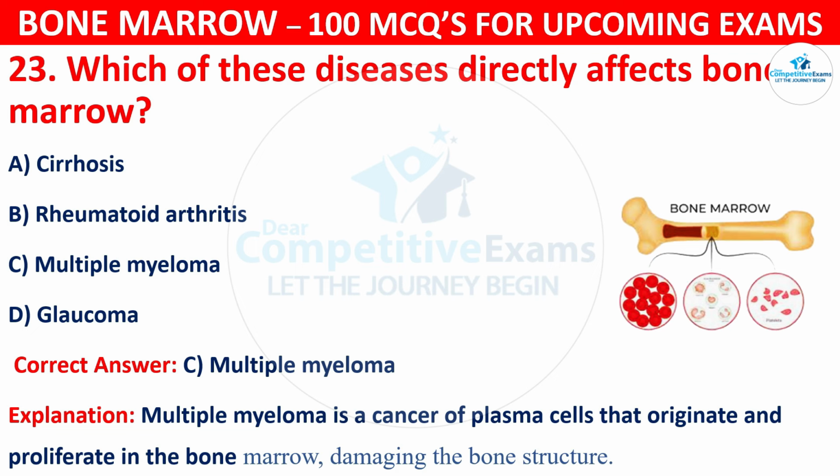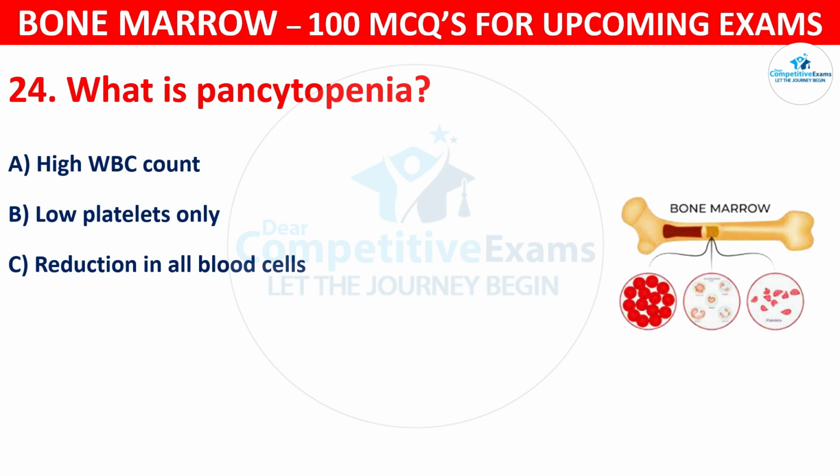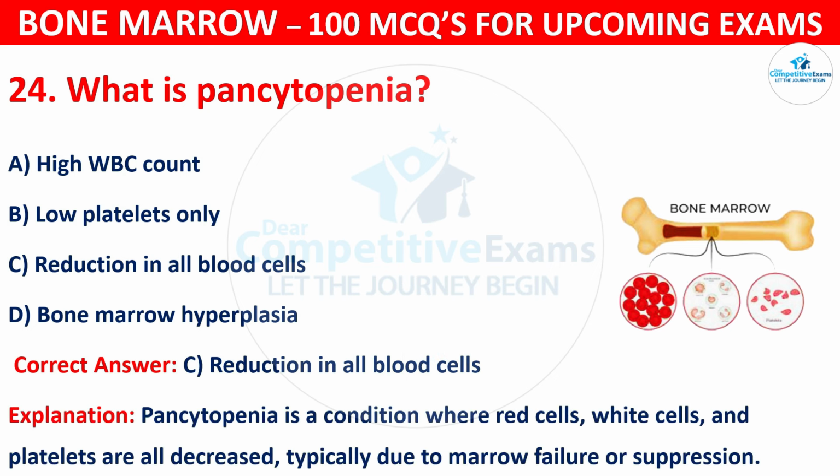Question number 24. What is pancytopenia? Options are high WBC count, low platelets only, reduction in all blood cells, or bone marrow hyperplasia. The correct answer is C, that is reduction in all blood cells. Pancytopenia is a condition where red cells, white cells, and platelets are all decreased, typically due to marrow failure or suppression.